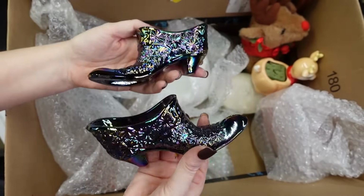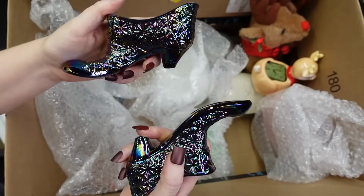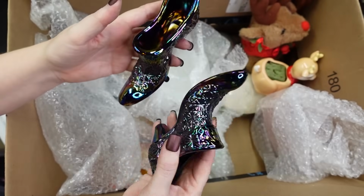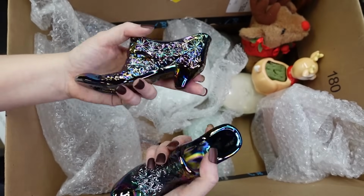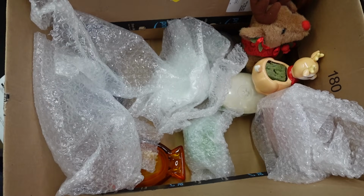Sorry, I don't even think I'm in frame there. But really pretty. I love these. If I didn't already have a black one that I used to decorate for Halloween, I would honestly consider keeping these. Because to me, they remind me of witch boots. So I have a black one I put out for Halloween. Maybe I'll keep one. I don't know.